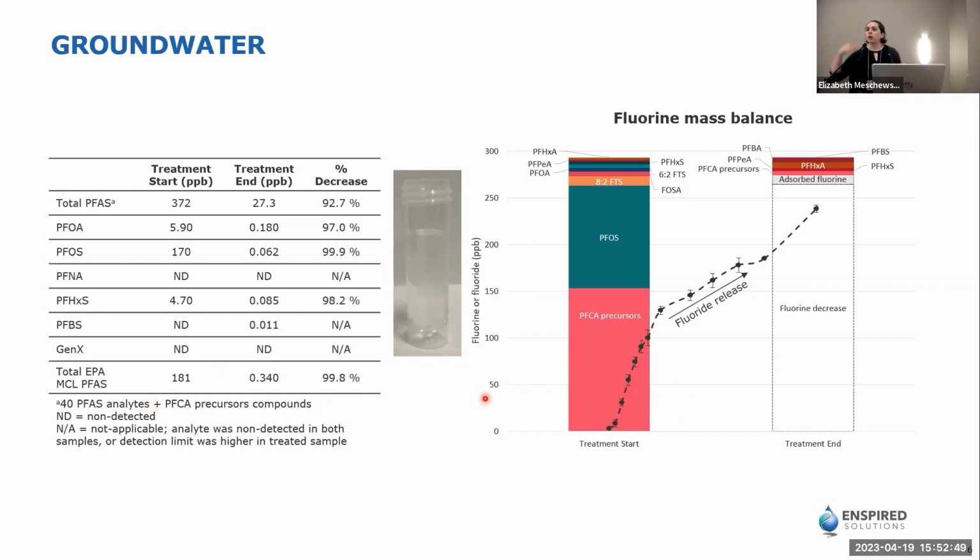So we're trying to show that the fluoride that we release corresponds to the decrease in fluorine that was originally bound to PFAS. And the way this plot is laid out is these colored bar plots are the fluorine mass fractions from each individual PFAS compound, plus a grouping of those unidentified PFCA precursors. And at the treatment end, what I'm showing is a big empty bar here for the fluorine decrease, so the amount of fluorine mass that was no longer detected at the end of treatment. Plus, in all of the samples, there was a small amount of PFAS that absorbed to the walls of the reactor. So we rinsed the reactor after the treatment to get a sense for how much was being absorbed.